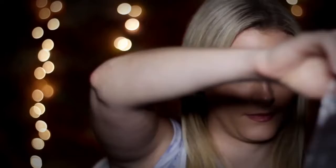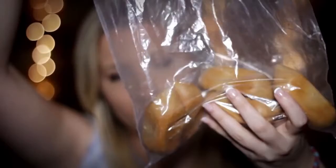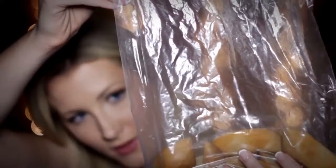I might need your help in identifying what this is, but I found this big bag of weird little wooden block kind of things that I have not ever seen before. But they're the kind of thing that my son really likes to play with. So I grabbed these for him. And I'll show them to you in more detail.